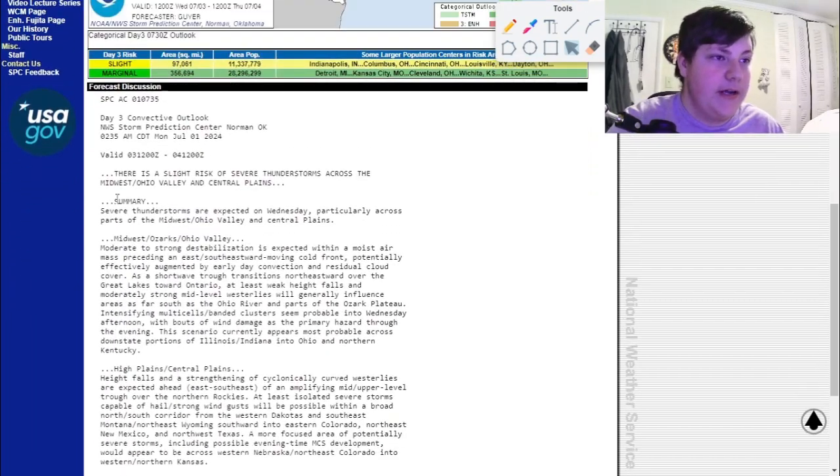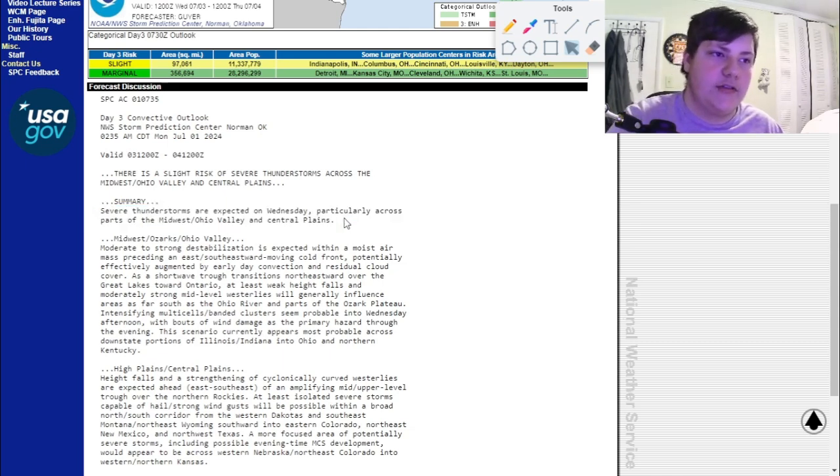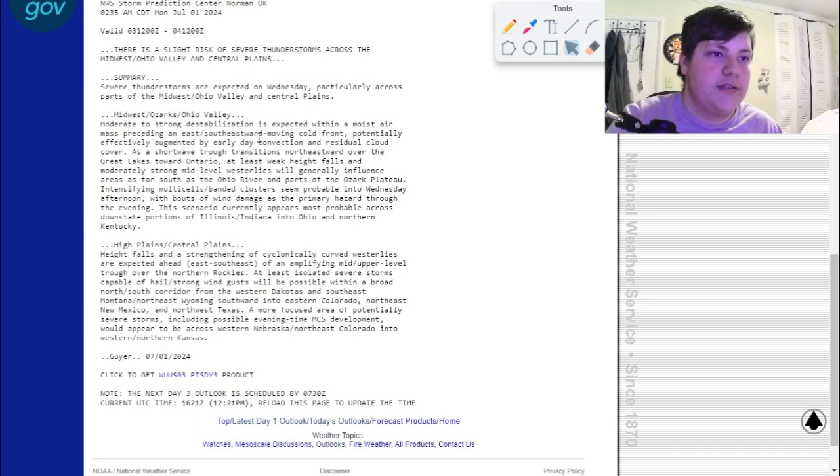And then if we move down here, severe thunderstorms are expected on Wednesday, particularly across portions of the Midwest, the Ohio Valley and Central Plains. And then you can pause to read these if you would like.